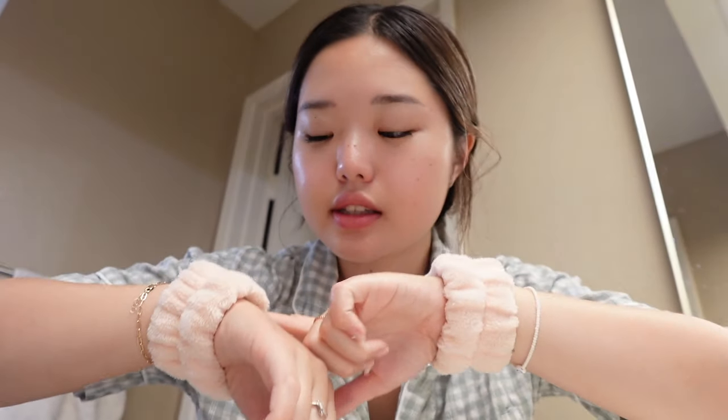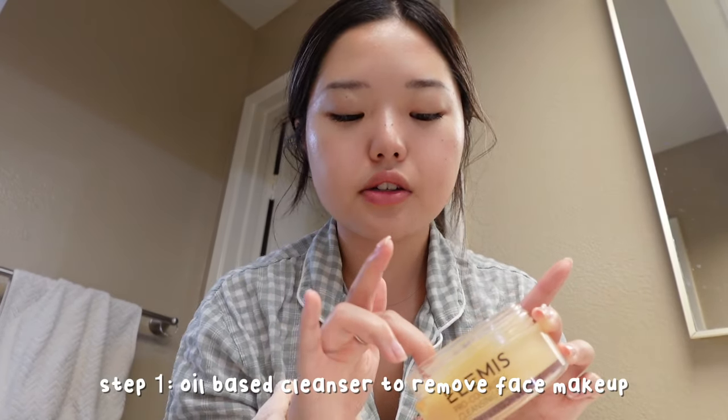Okay, I just cleansed my eyeliner makeup, which I do separately because I use an oil-based stronger remover. Also, you guys, I love these things. They're from Amazon, but I use them so the water doesn't get all over my arms when I'm washing my face. Recently been using oil-based cleansers because I've heard that these are a lot better for your skin than makeup remover wipes, and it's also less waste.